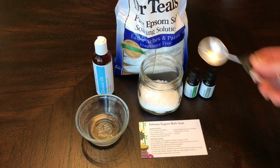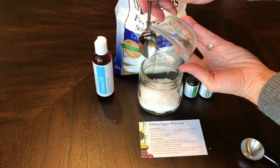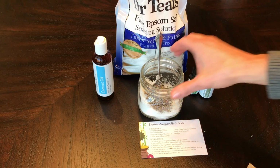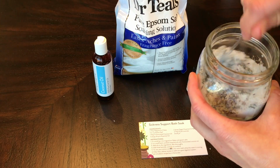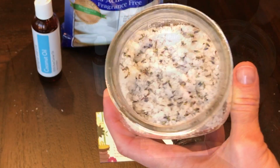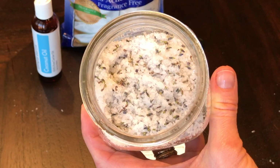Then in this jar, I just added 2 tablespoons of the magnesium flakes with a half a cup of Epsom salt, and then I added the oils to that. Then just stir in 2 tablespoons of the dried lavender, and it's ready to use. You can pour the entire contents into a warm bath while the water is running to help relax, relieve nausea, or calm an upset digestive system. These bath salts smell so good, and they couldn't come at a better time. At this time of the year when everybody is fighting off colds and flu, this could really come in handy.